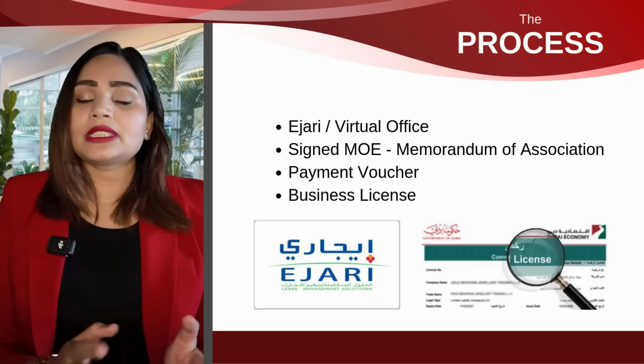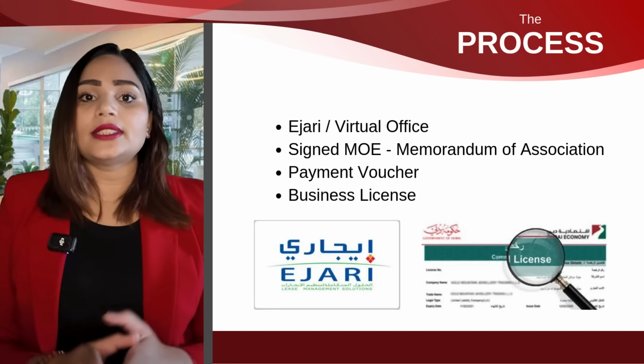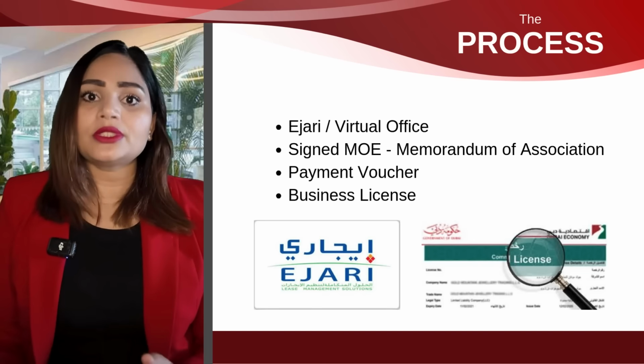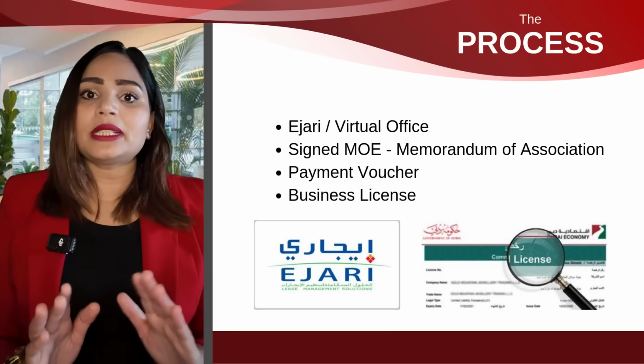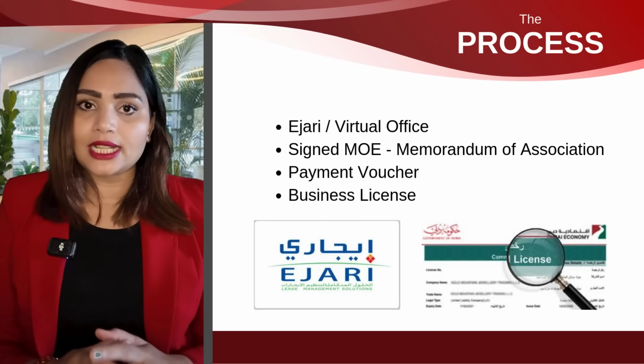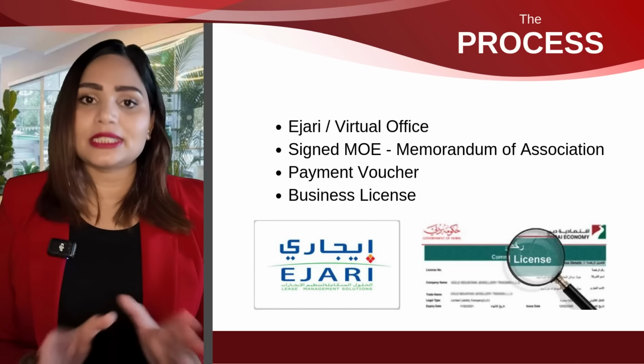Afterwards we will sign the memorandum of association, which is generally signed digitally nowadays. After that we will get the payment voucher, which is the invoice of our license fees. Once we make the necessary payments, we will get our business license for holiday homes. So this is the overall process of how to get this business license.